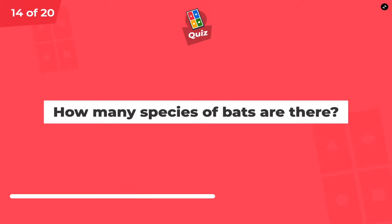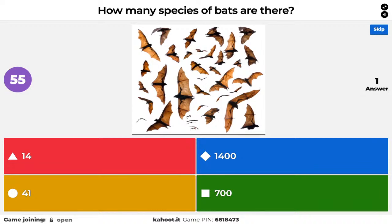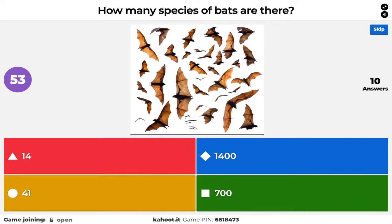First question. How many species of bats are there? Are there 14, 1,400, 41 species, or 700 species? How many species of bats are there in the world?